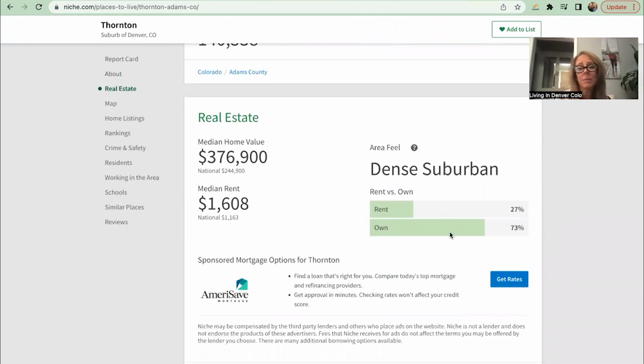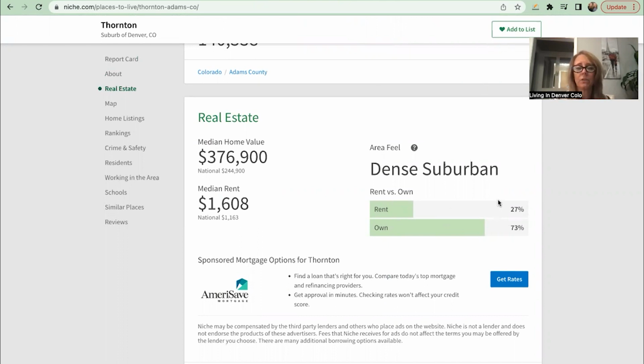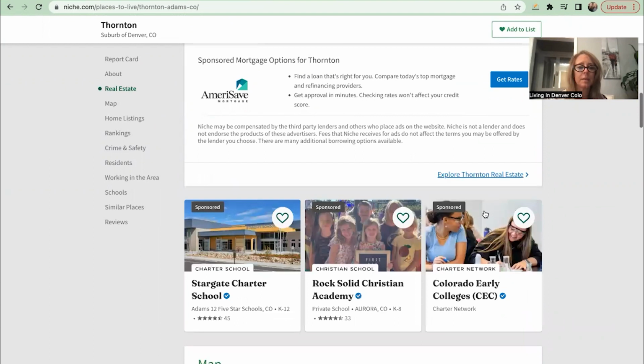And if you're looking for something possibly to invest in, Thornton might be a great possibility because you don't have a lot of competition. Only 27% of people rent. So that might be something to consider if you're looking for an investment property. Thornton might be a good place because people do need to rent. Not everybody that lives in Thornton can own their home, and they may need to live in Thornton for work, family, whatever purposes. And there's some opportunity there for you possibly.